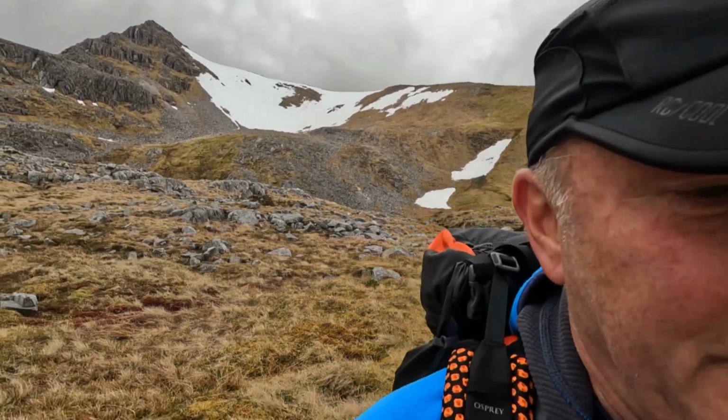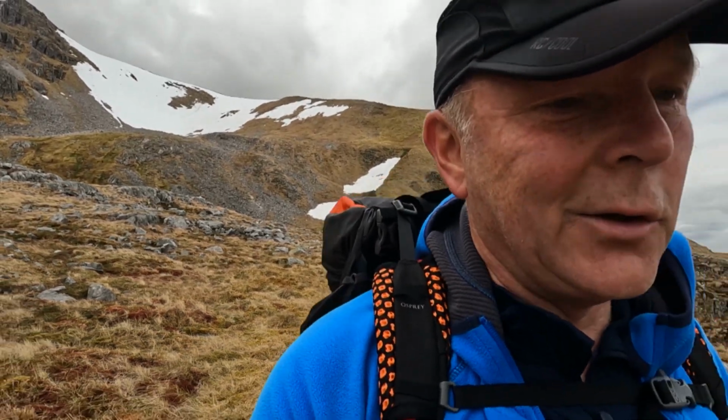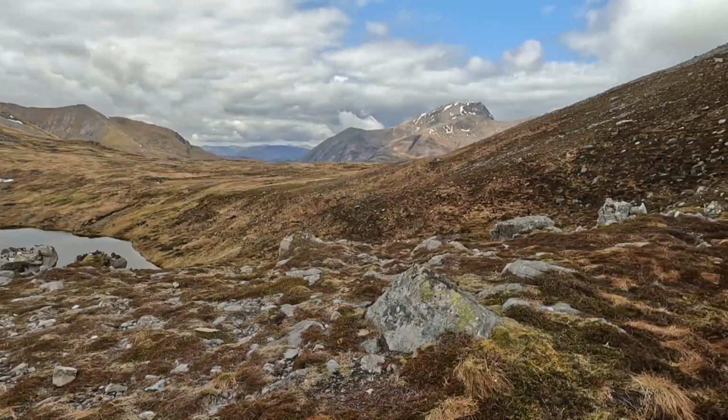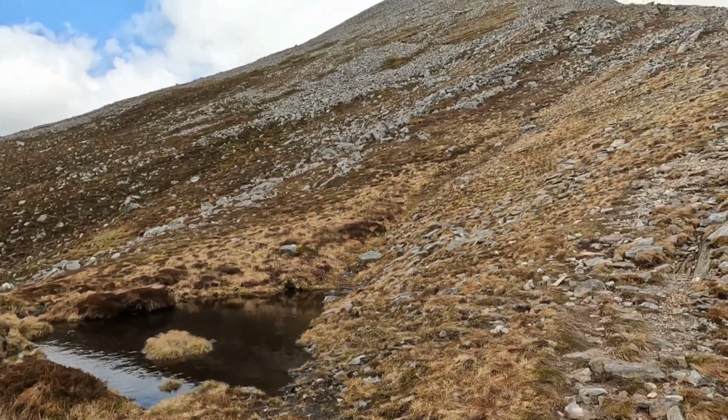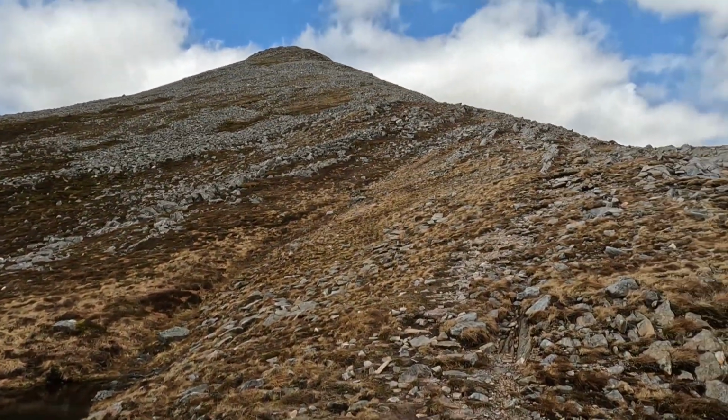Heading across to Binnein Beag now. Quite a steep descent that, but I kind of bailed out and went down the flank and then bypassed the two lochans. Less risk on that side. Ben Nevis looking splendid, eh? And now we're on the shoulder of Binnein Beag.